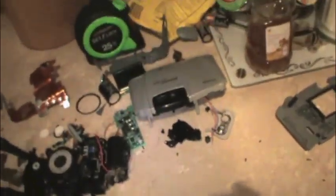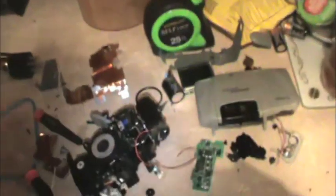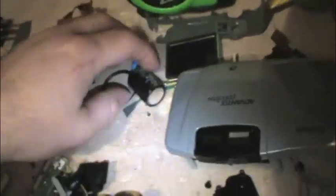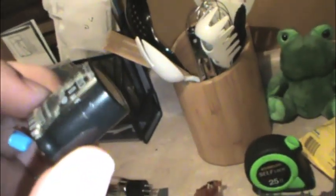My knees are killing me from kneeling on the concrete floor. It hurts. Ow! Damn! Okay. Camera autopsy. What a mess I have made. Would you look at that? Oh, God. How am I ever going to clean that up.